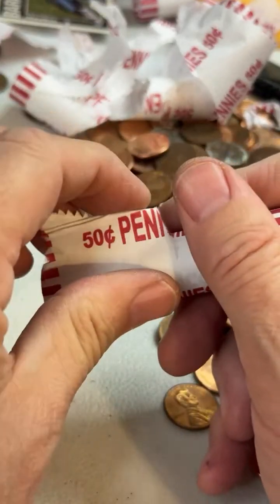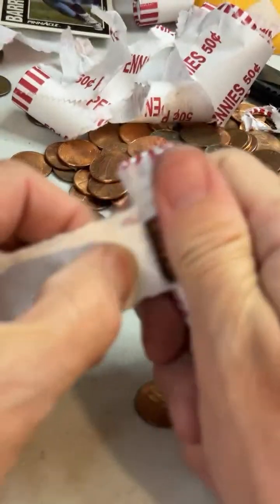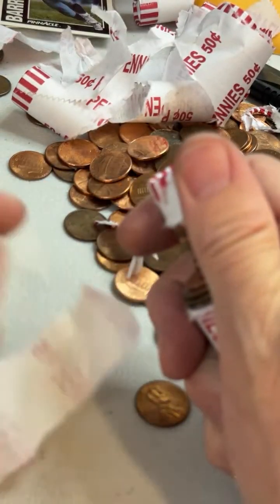Are you not looking for wheats? Yes, we are. We've found a couple already.